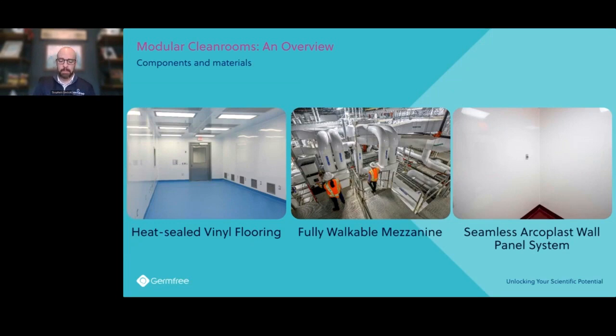Now that is something that we utilize in our biocontainment facilities. We're utilizing it in our pharmacy and cGMP. So in terms of fit and finish, what you're getting from Germfree is an Arcoplast solution for your walls. Monolithic gel coat, holds up very well to VHP, a lot of those corrosive cleaning agents. The walls actually do not yellow over time as well, which is a great feature. Whenever you do something with Arcoplast or something with a very sturdy material, you're getting something that's built to last.